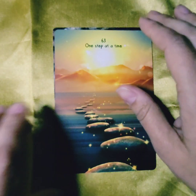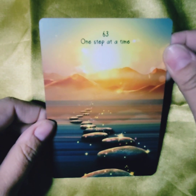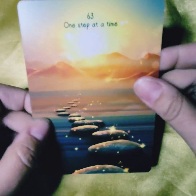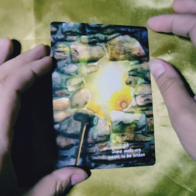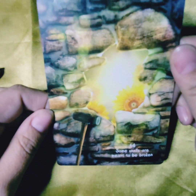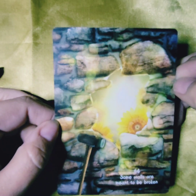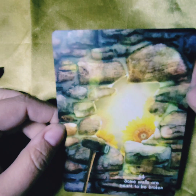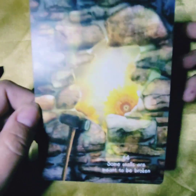That's great. One step at a time. Yep. You gotta follow along to get to the mountains. She's just an amazing artist. I can't. Some walls are meant to be broken. Yes, absolutely. If you can't find a door, go through the window. If you can't go through the window, create a door. Or however that phrase goes. I don't know, I'm in a lot of phrases today.